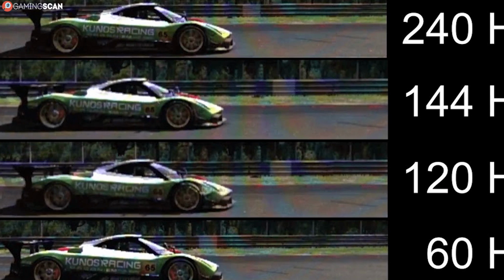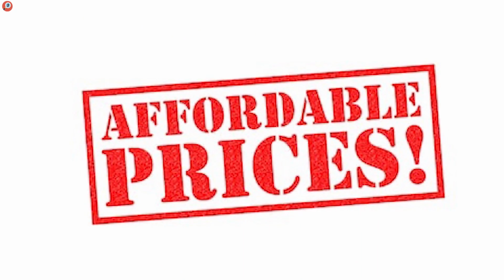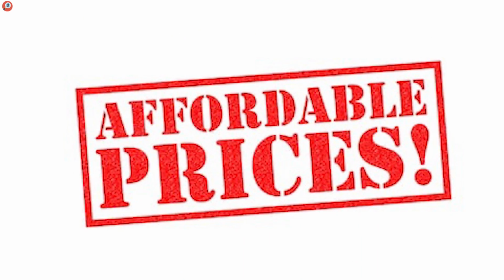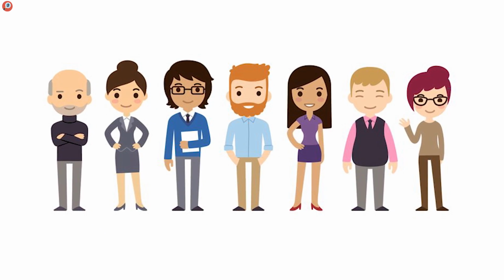Refresh rates have become a bigger deal in the past few years than they ever were before, and high refresh rates are rather commonplace now. More importantly, monitors with high refresh rates can actually be quite affordable today. But are they worth it? Some people still have their reservations about refresh rates.